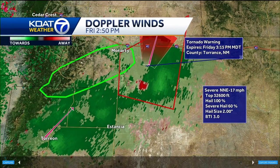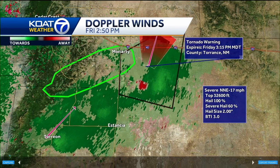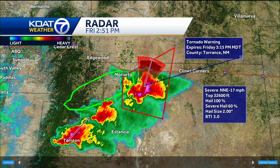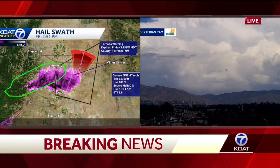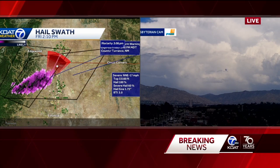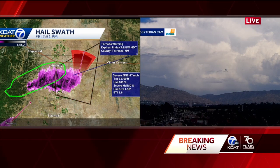Okay, so that's a broad rotation now. Well, more updates coming in here. They're saying now, this one's not confirmed, but a spotter report says that there's a semi that is flipped over on the highway. It doesn't say which highway. I guess it's going to be I-40. But this is about 15 miles west-northwest of Yeso. Yeso, yeah, that's over in the east central part of the state.